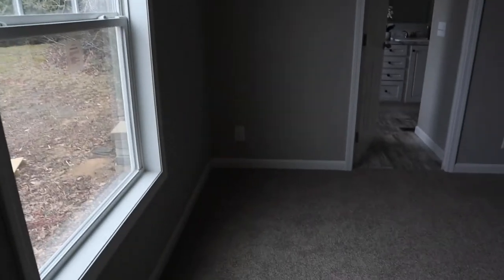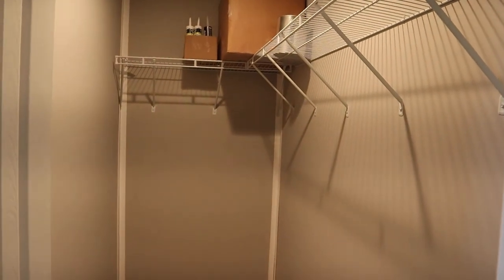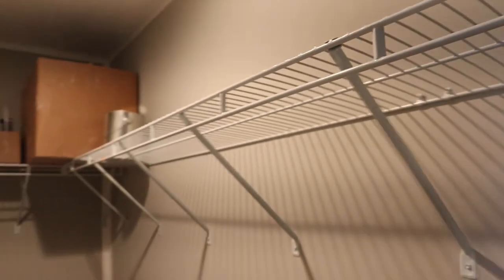I hope I'm not going too fast. I apologize. I don't have the gimbal, so I'm trying to be as steady as I can. Here's the closet space. Where's the light? There you go. Decent sized closet in this one for a single person. Okay. Comes all the way over here. Goes all the way over there. And here's the bathroom.